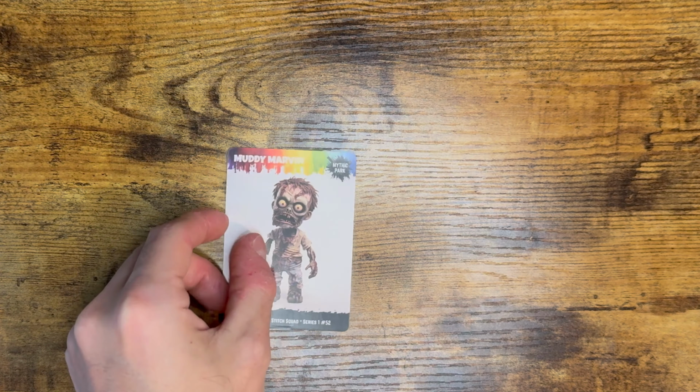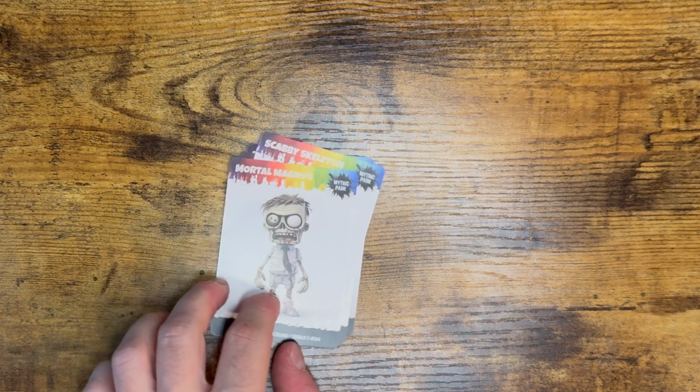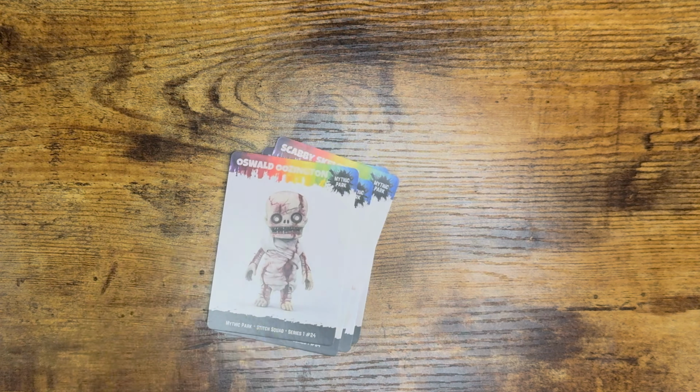Plain back. We have a Muddy Marvin, Ghoulish Griswold, Scabby Skeleton, Mortal Magnus, that's a new one, Oswald Oozington, Deranged Danny, Slash Sid is definitely another new one, Lumbering Luke, Slain Shane, and Wheezing Walter, that's a new one as well, Wheezing Walter. Let's see if we can get all 101 cards.